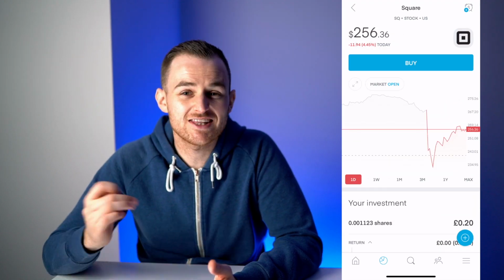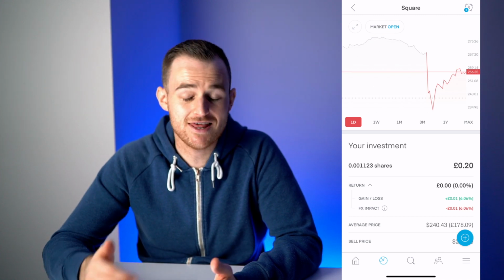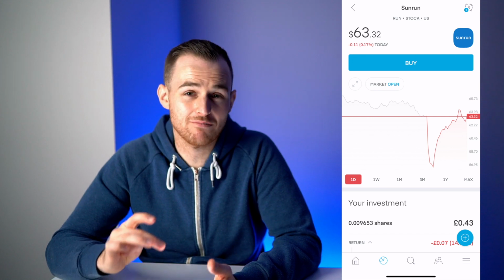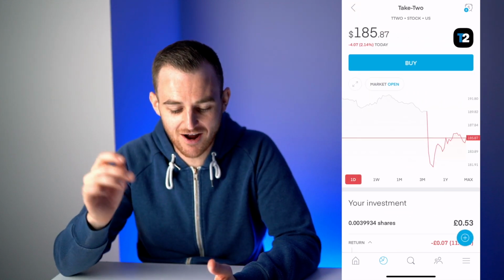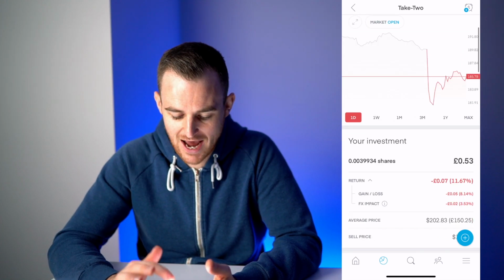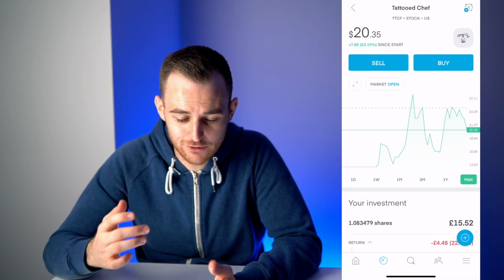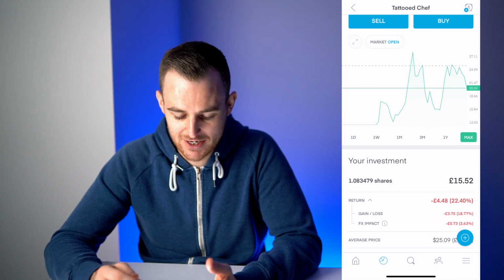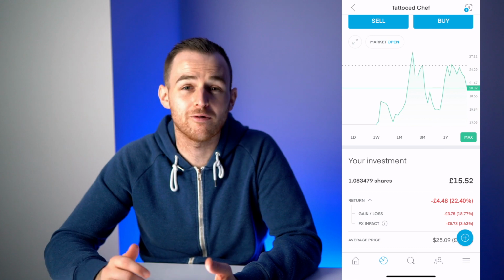Next up is Square. This is one of the stocks in my growth pie. I've got 20p in there and it is neither up or down. Then I have got Sunrun. Again, this is one of my growth pie stocks. I've got 43p and I'm down 14%. Then I have got Take-Two. Again, it's a growth pie stock. I've got 53p and it is down 11.67% overall. Then I've got Tattooed Chef. Unfortunately, they're currently down. My 1.08 shares is worth £15.52, and that is a loss of 22.4%.